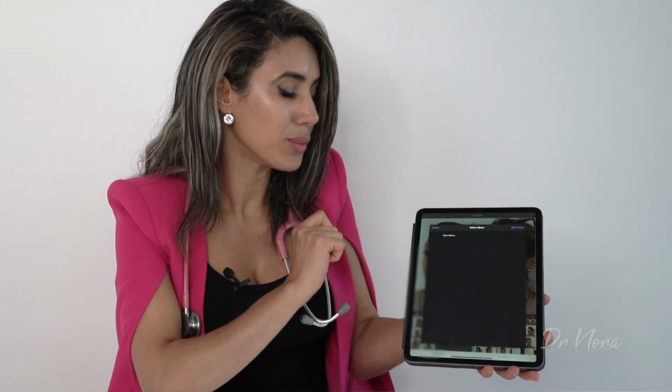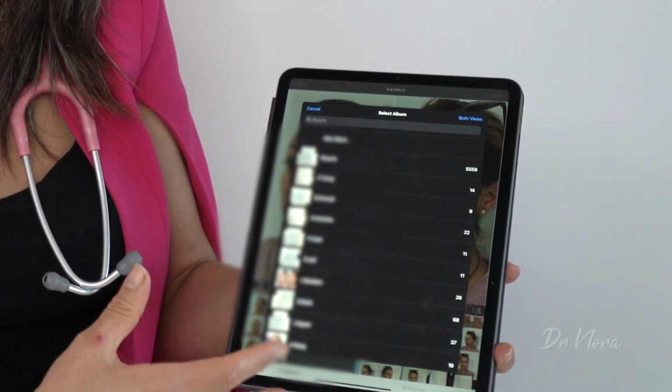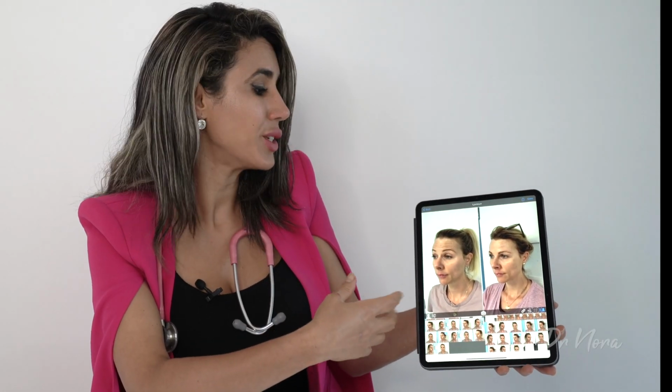Now, something that I like to do in my clinic is to create new albums for my patients. So this helps me to keep myself organized so that when they do come back for their review pictures, I'm easily able to find them. And so this lady has come in for her review of her anti-wrinkle treatment to her forehead. And as you can appreciate, the before picture is slightly more zoomed in than the after picture, and the picture is just not the same.